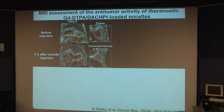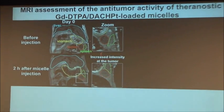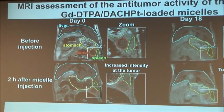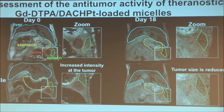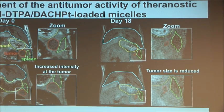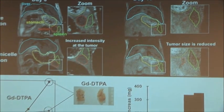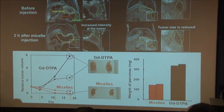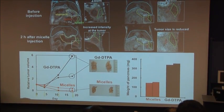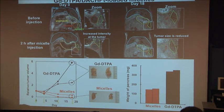So this region here is an orthotopic pancreatic tumor, before the injection. And after injection, you see some increased intensities. And after 18 days, this pancreatic tumor shrank because of the efficacy of dahaplatine. And we confirmed this after sacrificing the animals, from the relative tumor volume and weight of the pancreas. So in this way, we now have a Theranostic Nanodevice which simultaneously provides diagnosis and therapy in a single platform device.